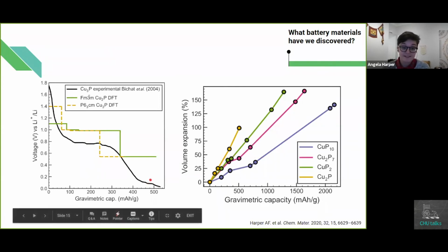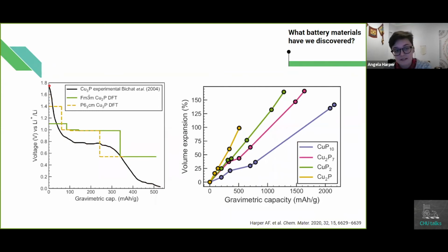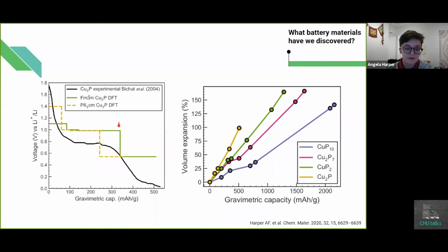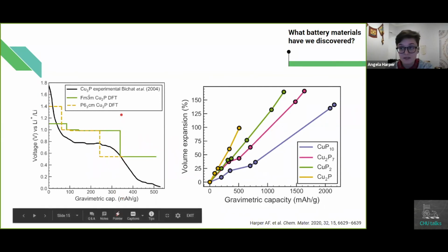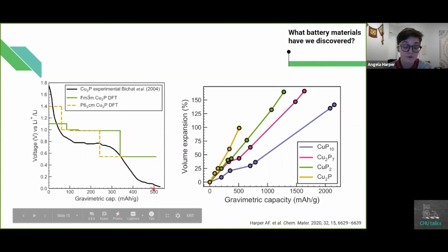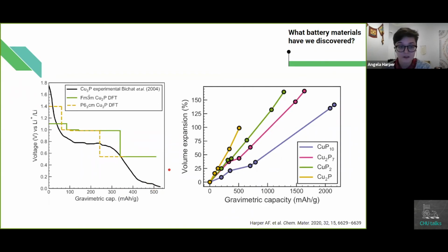And the answer is, again, yes, it does. On the left, we have an experimental voltage profile, which gives us an idea. If you follow this black line from left to right, you can imagine that we're adding more and more lithium into the system until we have added the total amount of lithium that we possibly can. Graphite would sit here around 350, 370 milliamp hours per gram. And what you can see from the Cu2P phase is that it has a capacity which goes beyond 372, all the way up to over 500 milliamp hours per gram, which is really good.